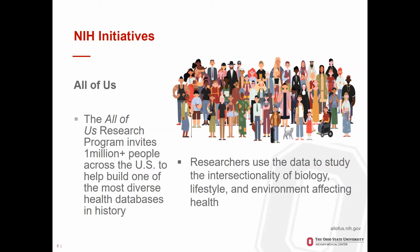They are seeking over 1 million volunteers to share their genetic and health data, so that researchers can study the intersectionality of biology, lifestyle, and environment affecting health, ultimately contributing to the betterment of public health.